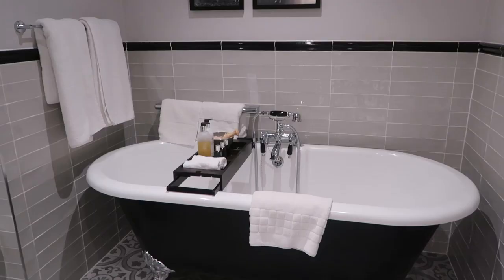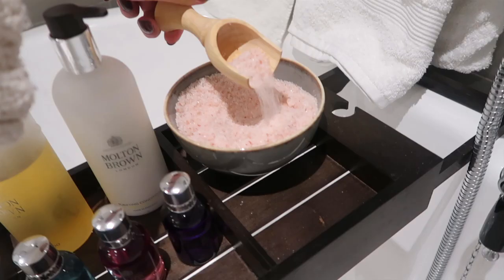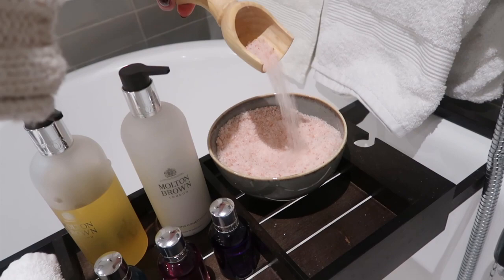Our bath here, I mean, I wasn't gonna have a bath, but I've never used bath salts before. I'm not used to this kind of luxury. So I'm in the bathroom at Hotel Indigo. My hair is completely windswept and rained on. But I'm gonna quickly show you the room now as well, because honestly, I have never stayed in a room so beautiful. It's just incredible.